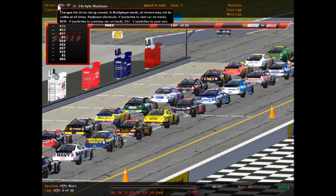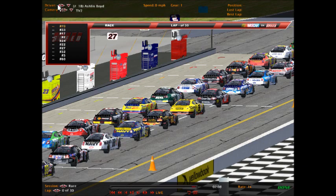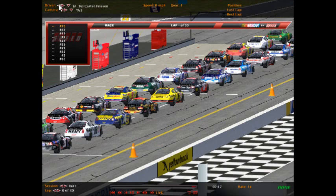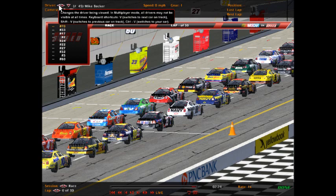Sixth row has Kyle Matthews in car 24, winner this season at the Daytona 500, and he also won in Atlanta as well. He'll be alongside Cole Deaver in car 3, the Oreo Chevrolet. The next row down will have Ashlyn Boyd in car number 18, the M&A Pontiac, and Nathan Hudson in car 38. Next row down has Kat Batson in the Track Gear Ford number 9. She'll be alongside Carter Friesen in car 36, the Stanley Tools Pontiac. Next row down has Rob Evans in car number 8 and 66 of Elijah Gordon.